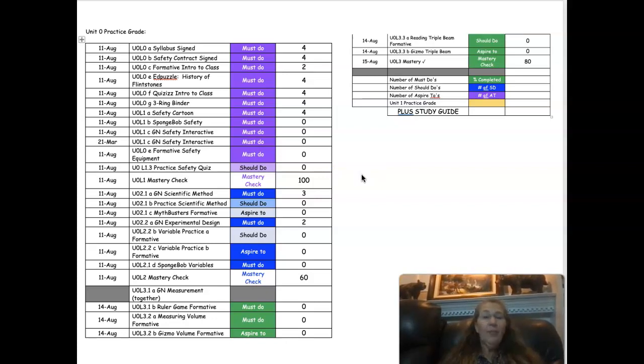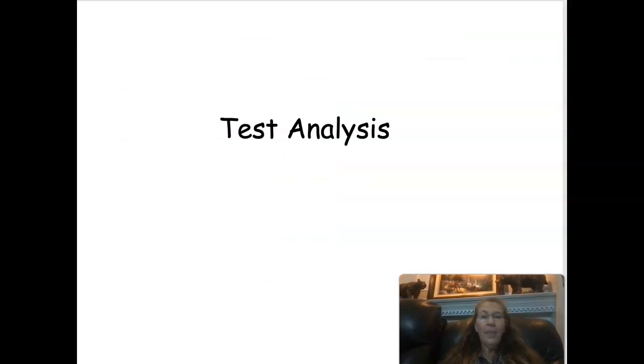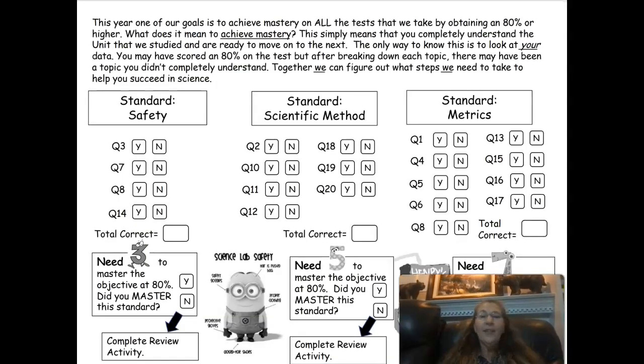And then it comes back and goes back in their binder as this last sheet in their notebook. When we take a test, we're always going to take time to look over the test, be reflective, see what we got wrong and maybe why we got it wrong. And so for Unit 0, we did this. Students got a breakdown of the questions and the standards that we had on the test. Again, the focus is on mastering standards.